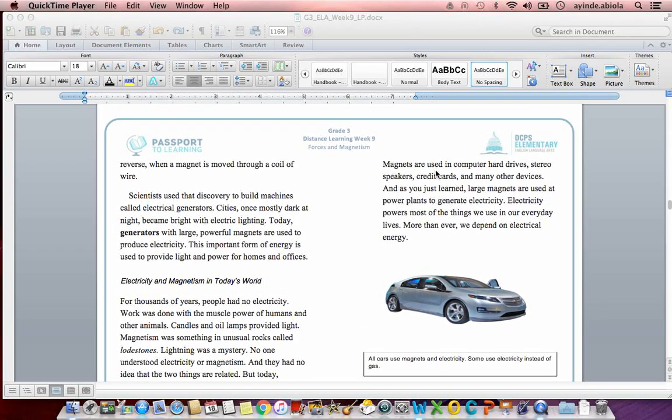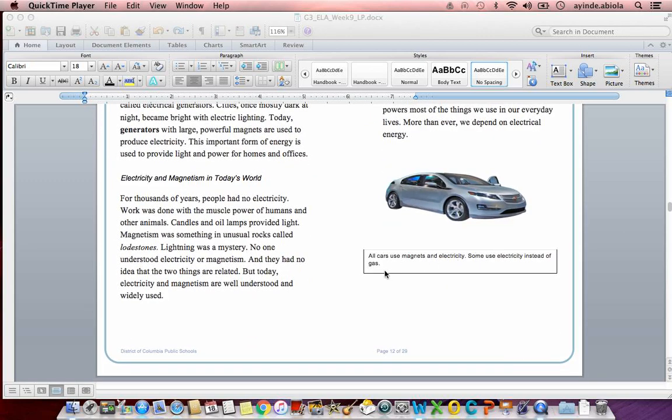Magnets are used in computer hard drives, stereo speakers, credit cards, and many other devices. And as you just learned, large magnets are used at power plants to generate electricity. Electricity powers most of the things we use in our everyday lives. More than ever, we depend on electrical energy. All cars use magnets and electricity. Some use electricity instead of gas.